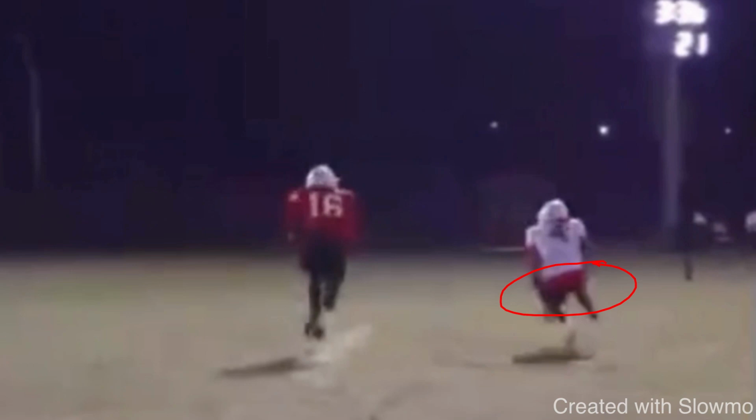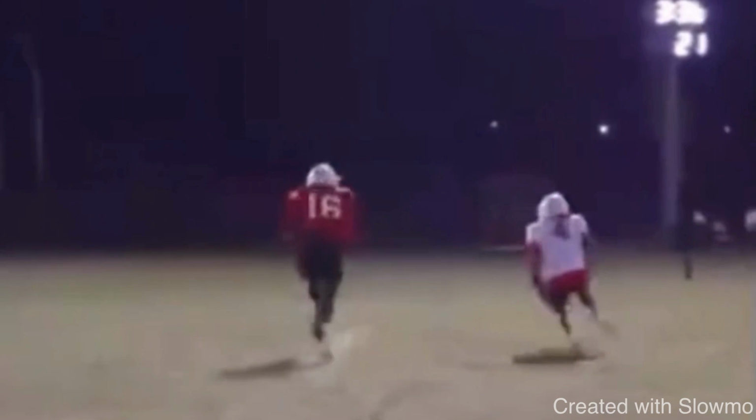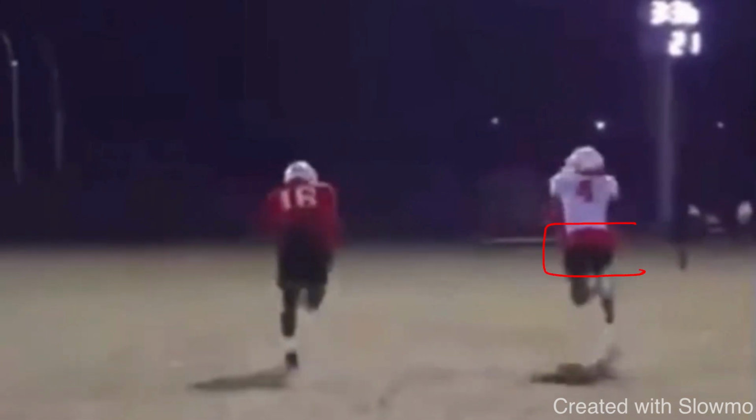Now, there are two specific things that will get you in and out of a break fast like this. And this is going to help with times where you have to drop your hips and run a dig, or run a hitch, a stop route, a comeback, or even a curl. So when you drop, first and foremost, you want to think of it like you're sitting your butt down in a chair. I tell my wide receivers to play musical chairs. When the music stops, you sit in a chair very fast. That's how I want you to think at the top of the break.